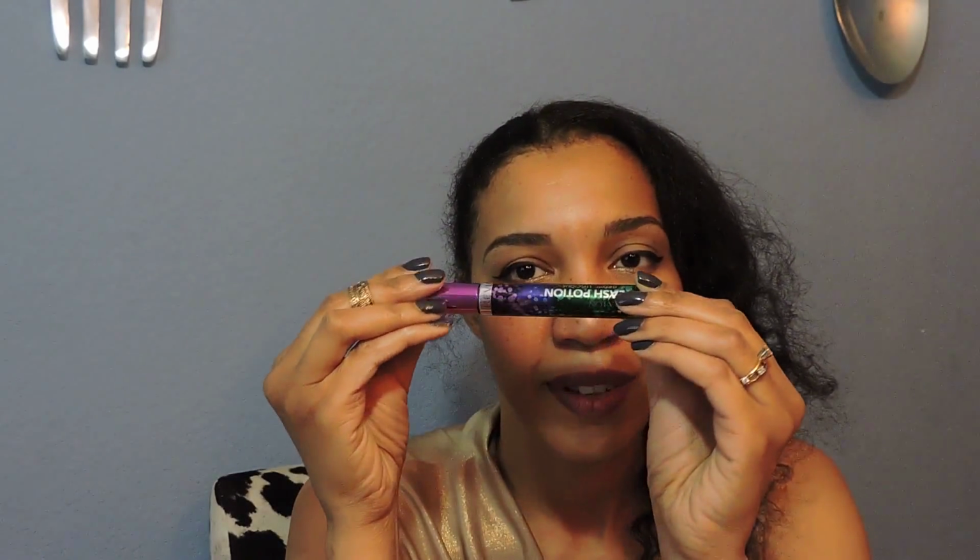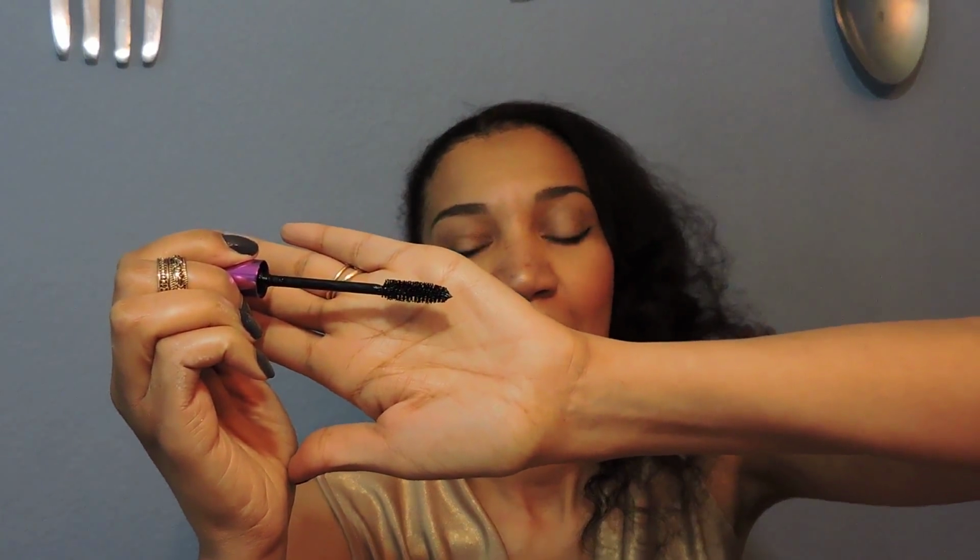This is my baby. I love this mascara. So far, there hasn't been a mascara that has taken me away from this Revlon Lash Potion Grow Luscious. This is in the color Blackest Black. Let's see what number it is. It's so tiny. 221. But let me show you the brush. It's a very, very nice brush. I can't say enough about it.